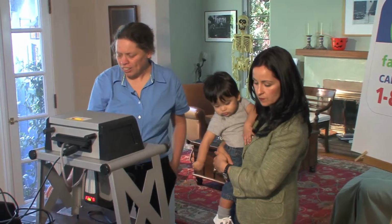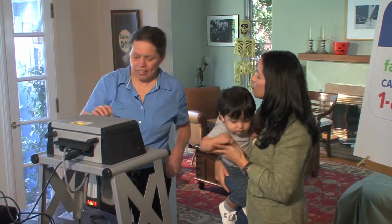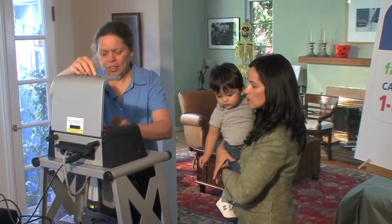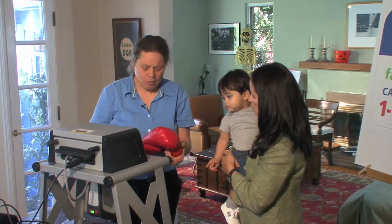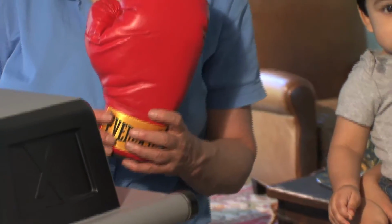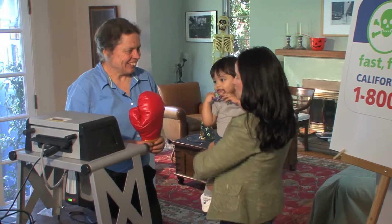What the machine is telling me is that there's lead in that red covering around the boxing glove, and there's enough lead in it that it would be likely to fail the testing required by federal law. So can I return this to the store where I purchased it from?